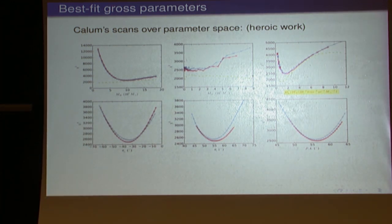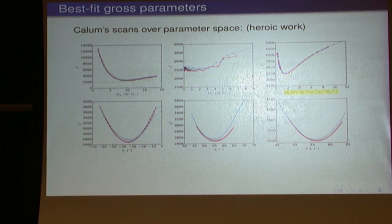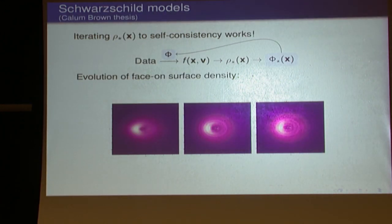And what he finds is essentially that the main constraint on the disk mass actually comes from the ratio of the disk mass to the pattern speed. That's very strongly constrained there, but the disk mass itself isn't. Thank you. And you can even iterate this to self-consistency.